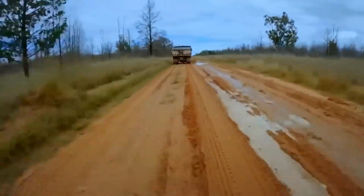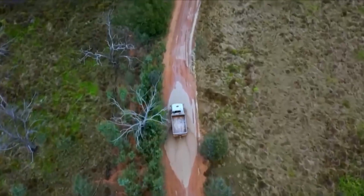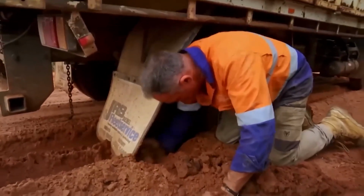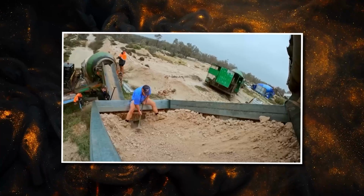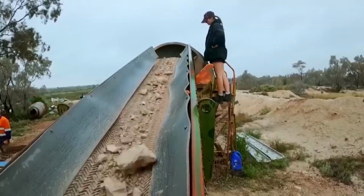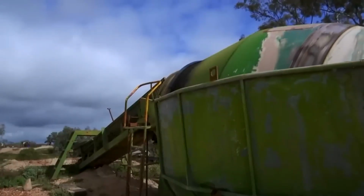However, their journey becomes challenging as they encounter boggy roads and their truck gets stuck in soft sand. Despite the setback, they manage to free the truck and proceed with their task. At the wash plant, Rory takes on the responsibility of operating the agitator, a crucial piece of equipment for washing opal-bearing dirt. He faces pressure to ensure that the dirt is washed thoroughly to extract any valuable opal.